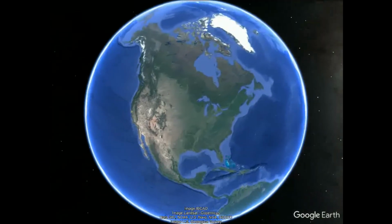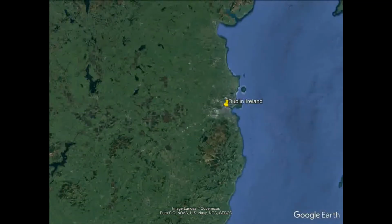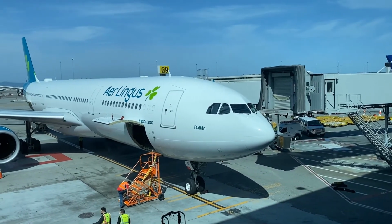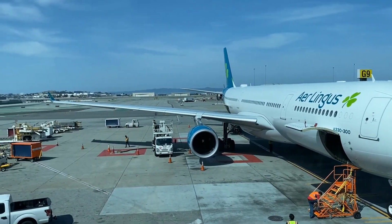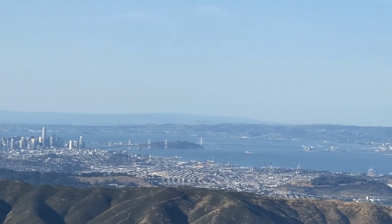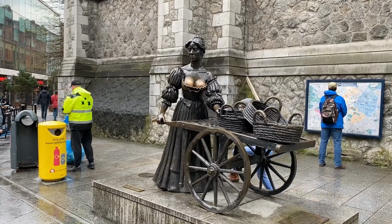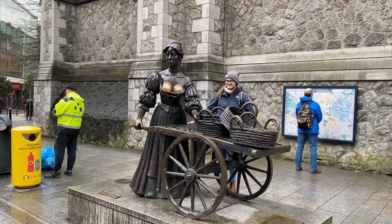We started from our base in Northern California, flew to Dublin, Ireland. We flew directly on Aer Lingus, about a 9-hour flight. Flight was not totally full, and service was fine. We had a few hours in the afternoon on the first day in Dublin, so we saw some of the sights in downtown.